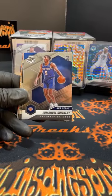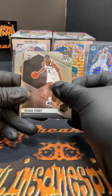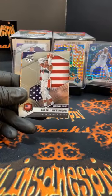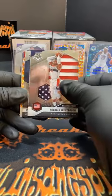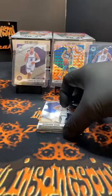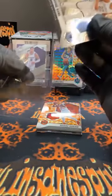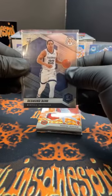Quickley, NBA debut for the Knicks. Reggie Perry, rookie for the Nets. Russell Westbrook, national pride again for the Wizards. Desmond Bane, he's been playing pretty hot lately. We'll sleeve that one up for Matthew on camera. So Matthew picks up his first Grizz rookie there in Desmond Bane.